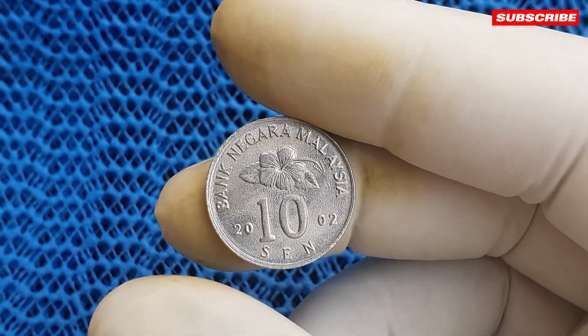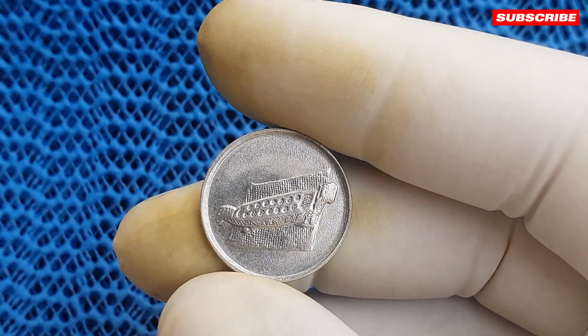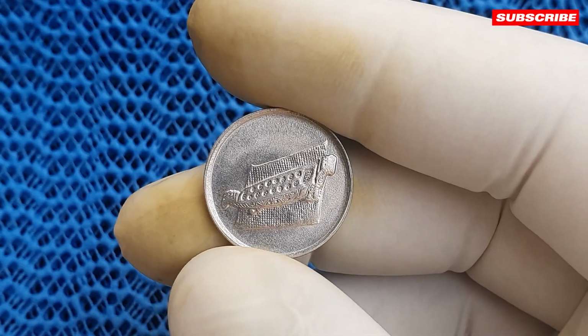And if you are lucky enough to find one in your pocket change, be sure to store it safely. You never know when the next price surge might happen.